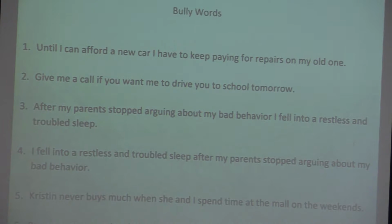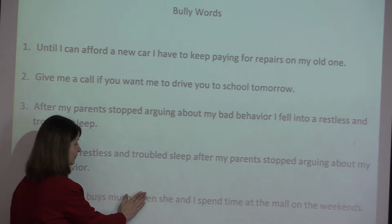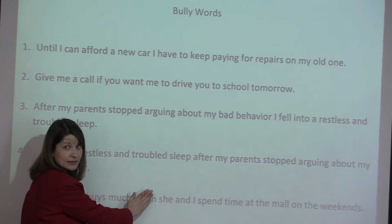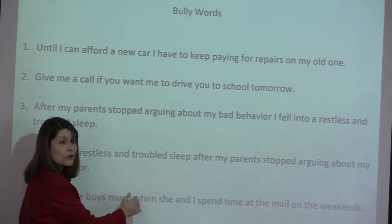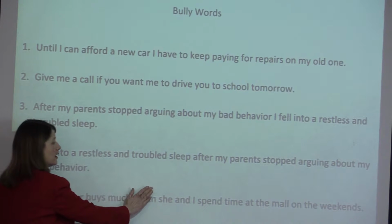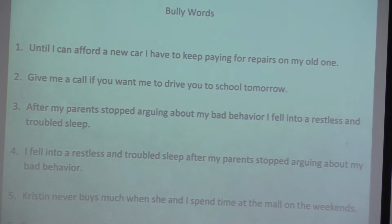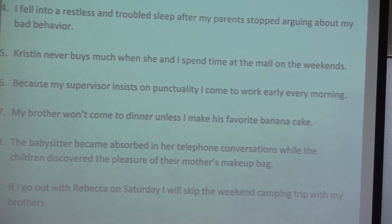Do you see it? Who sees it? That's it. When. Okay, watch this. One of the ways I can test it out, if I think I see a bully word but I'm not sure, cover it up and see if you've got a sentence behind it. She and I spend time at the mall on the weekends. Is that a sentence? Yeah. It would have been a great sentence if the bully hadn't struck. Right? So if you think you've got a bully word, just cover it up and see if there's a sentence behind it, and that will tell you yay or nay. Because. You got it. Because. Number 7. Good. 8.